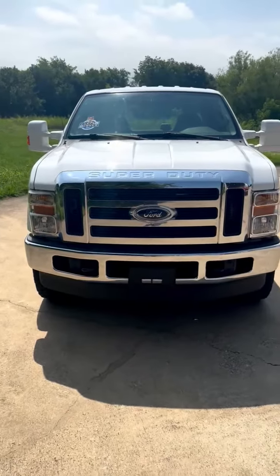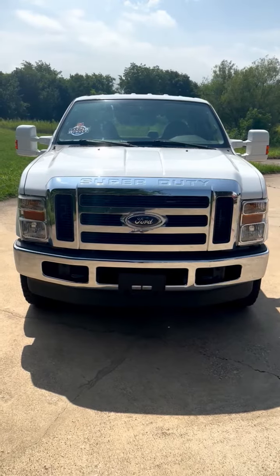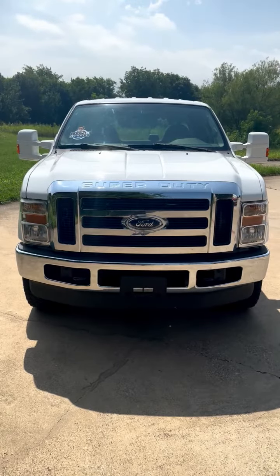So this is a 2009 Ford F-250 Super Crew 4x4, 111,000 miles, in just stunning condition. Needs nothing.